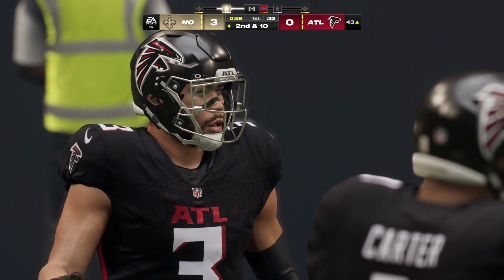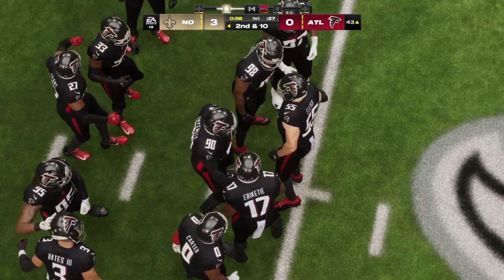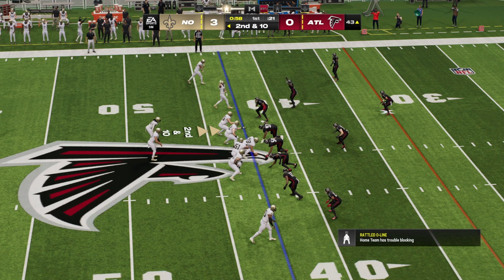A lot of times it's that first read that you have. Maybe you get it in pre-snap and he locked in on his target, but he was covered quite well, and that one's incomplete. Now Carr, after the incomplete pass, brings him up 2nd and 10.